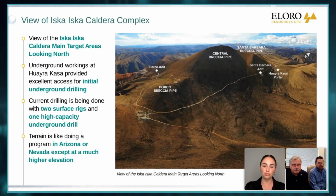So there's your view of the Iska Iska caldera complex. It's basically a collapsed volcano, a collapsed caldera at least. And you see some of the adits, the Santa Barbara to the upper right, the Hiracasa portal, both adits. And that's where we started our drilling campaign back in, again, September 2020 at the Hiracasa.